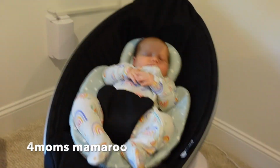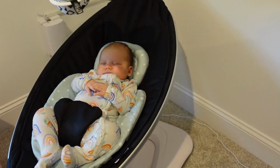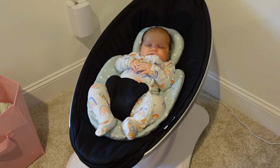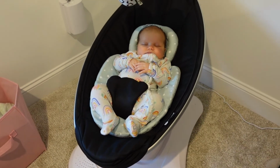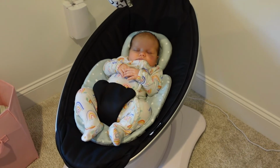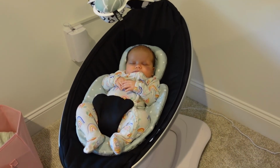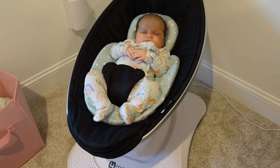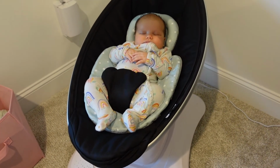So like I mentioned, this is the little bouncer that we have upstairs. So this one obviously is bulky and you can't carry it around. So this is the MamaRoo, and obviously this one you need to be able to plug in, and it will move the baby for you, which I don't know if it's the greatest thing. I mean, obviously it helps calm babies down and things, but I tend to sometimes put her in and not turn it on when she's content because I don't want her to rely on the movement.